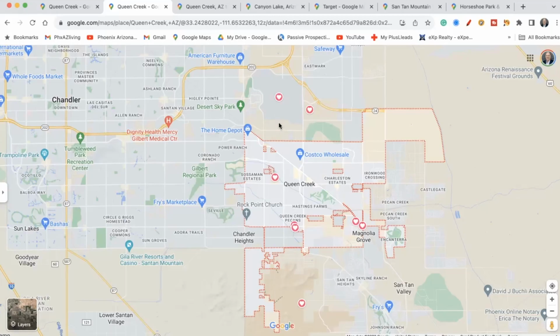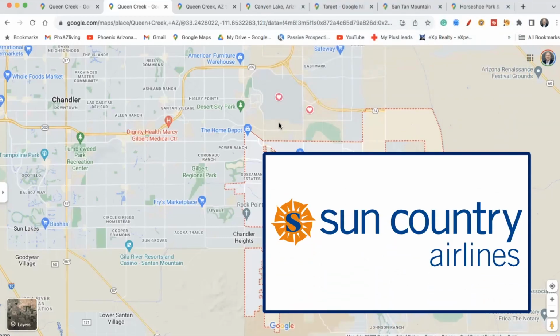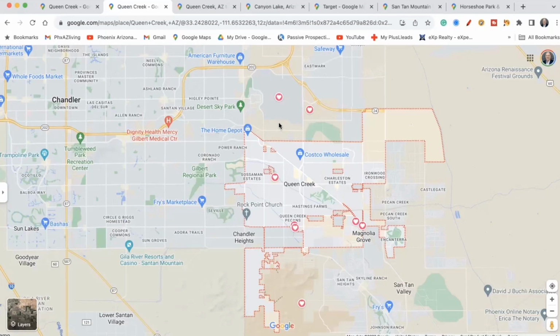They also have a carrier out there called Sun Country, which I believe they fly to Minneapolis from here. And I believe they travel to half a dozen or so Canada cities. So if you need to get to Canada, they might fly into that area as well. So you just have to do your research and see. I know they're going through and doing a big expansion right now, adding a few more terminals. So we'll see how that all shakes out down the road, and if they add any more carriers at that point in time. So that's a little bit about our travel to and from Queen Creek.